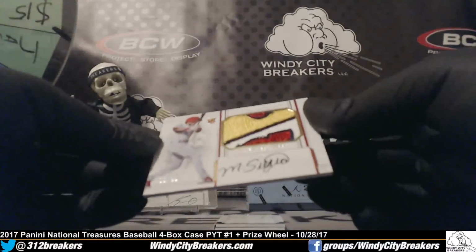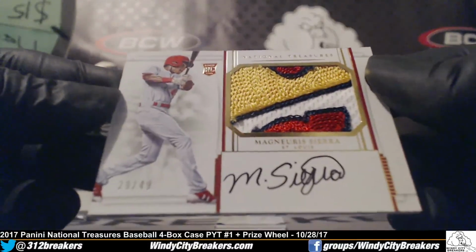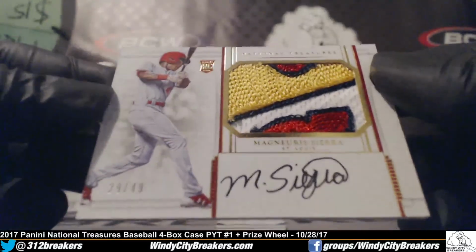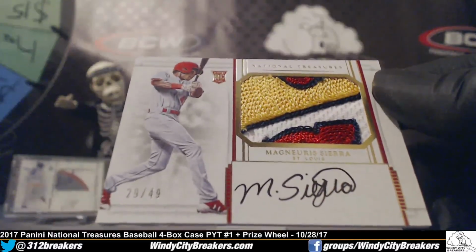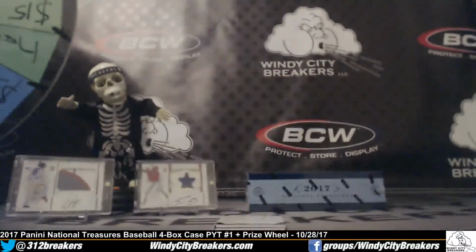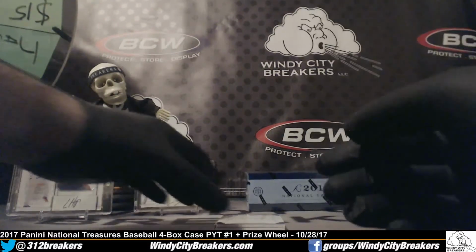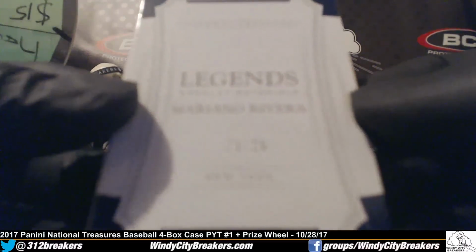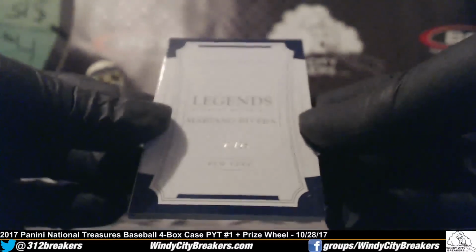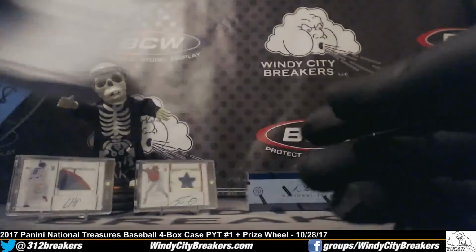Look at this. Sierra, 29 of 49. Sick patches all the way around. Very nice. And the booklet. Booklet materials. Legends. Rivera. Yankees. 21 of 25. All right.